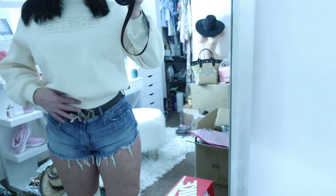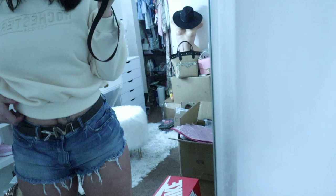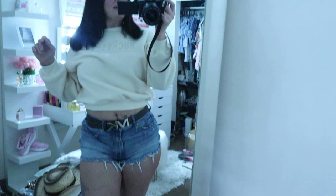The top is medium, but I love how it comes in at the bottom, like a crop. So if you notice, on the bottom, it comes in. I don't know if you can tell, but that is cute. I love this sweatshirt. This sweatshirt is so freaking cute. Love, love, love this right here.